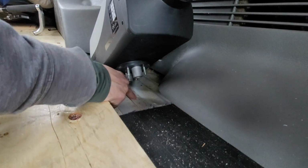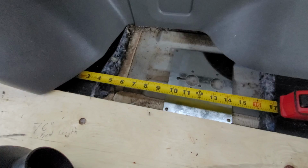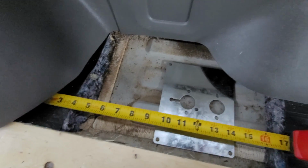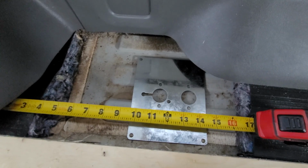1, 2, I'll try to drill in this low spot. I gotta go outside and take a look first though. There's a support beam across there. I can't quite see the end of these bends, but I think this is far enough out. I'm just gonna drill it and see what happens.